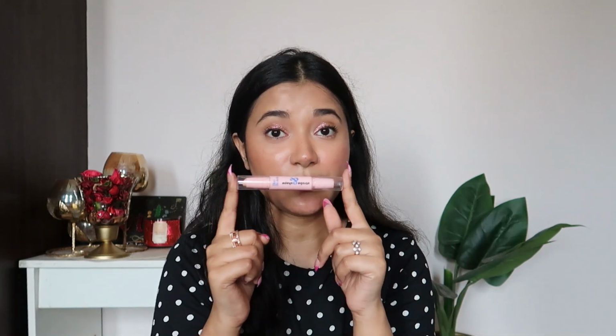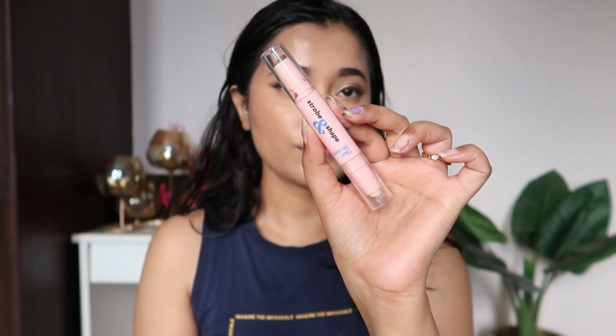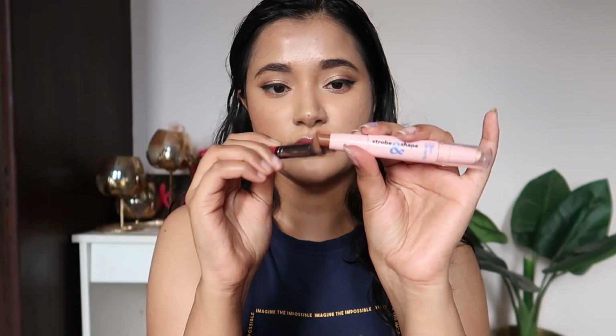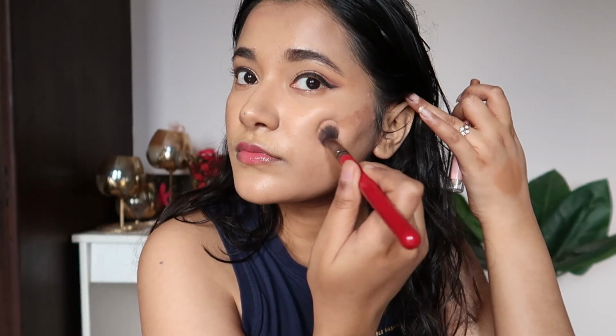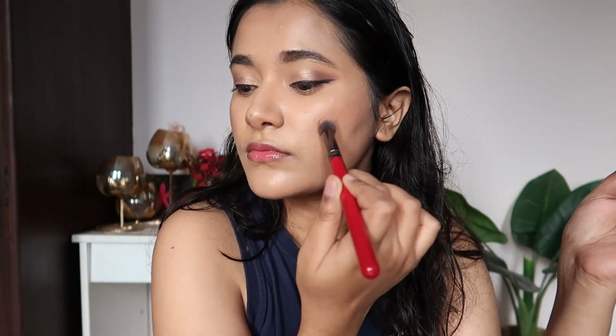I have the shade 02. The next one is the Stroben Shape Duo Stick from Blue Heaven. Now the thing with this is this can be a little bit stiff and slightly difficult to blend when compared to this one or some other bronzer sticks that I'm going to talk about, but either way it does blend out really well. It's just that it takes a little bit of time for it to really seamlessly blend onto your skin, and I actually really like the tone of this.